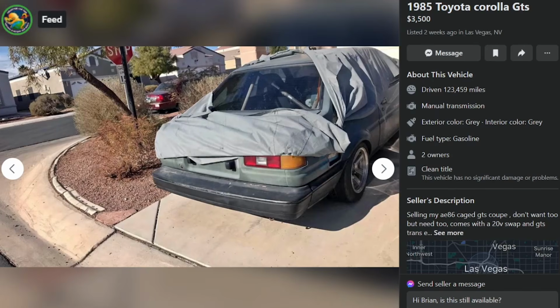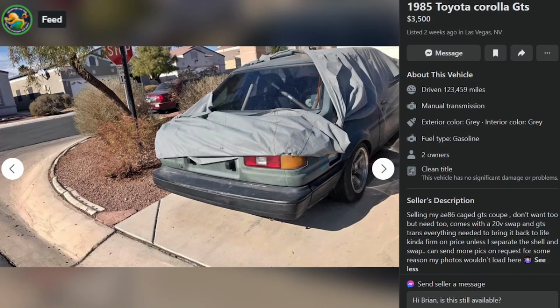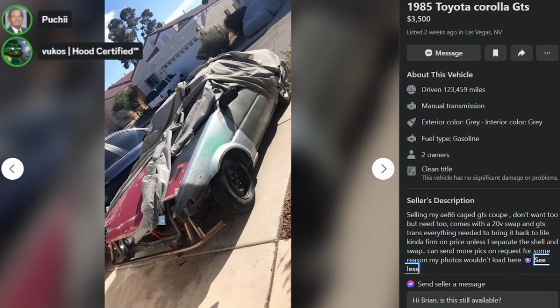Facebook Marketplace aggregator. This one looks real nice. 85 Toyota Corolla GT-S, $3,500, 2 weeks ago, Las Vegas, Nevada. 1, 2, 3, 4, 5, 9 miles. Selling my AE86 caged GT-S coupe. Don't want to, but need to. Comes with a 20 valve swap and GT-S trans. Everything included to bring it back to life. Kind of firm on the price unless I separate the shell and swap. Can send more pics on request. For some reason, my photos won't load here. Shrugging emoji. Oh. So maybe we should fix that. But I think we get the idea.